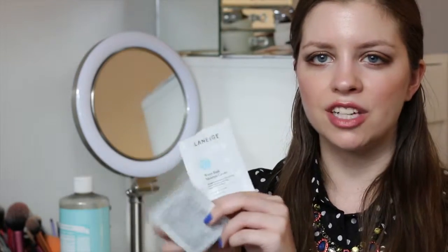Laneige Water Bank Moisture Cream. This is that Korean skincare brand that's now at Target. I liked this. I like their sleeping mask much better, which I have a full size of. So for me, I wouldn't purchase this. I would keep with the sleeping mask, which I find to be a lot more moisturizing.